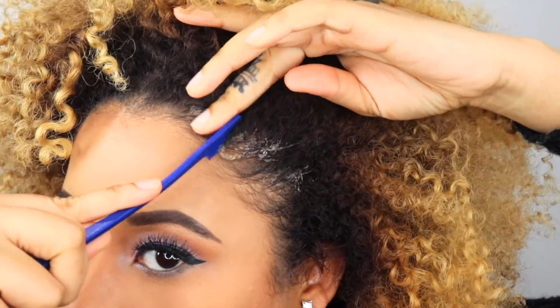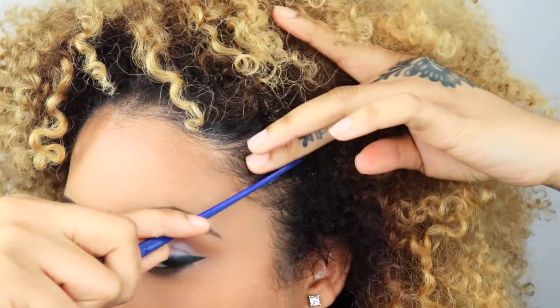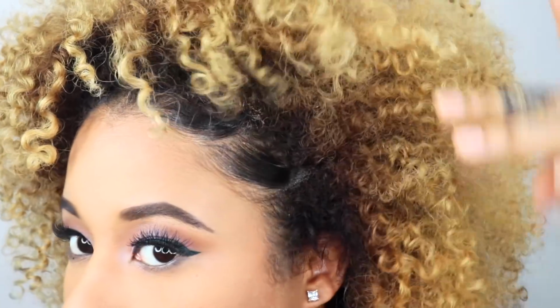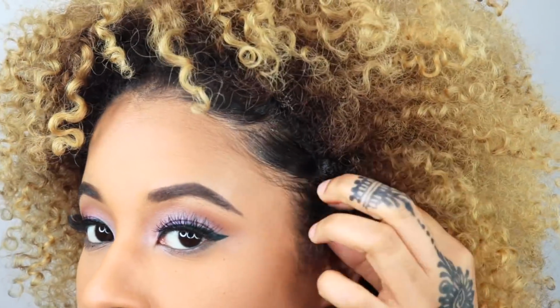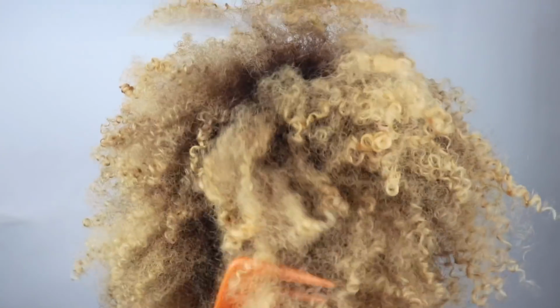I normally like to style my hair in a certain way because I feel I don't look good with certain styles. This time, she gave no cares, okay? She was like, you know what? You're gonna wear your hair as wide as it's going to look, and you're going to go about your day. And that's exactly what I did. I picked it out a little bit more, and I embraced myself.